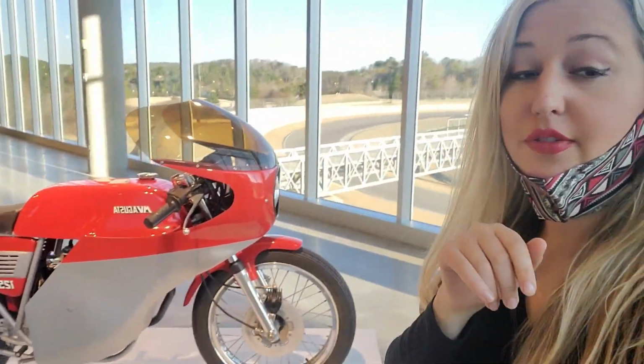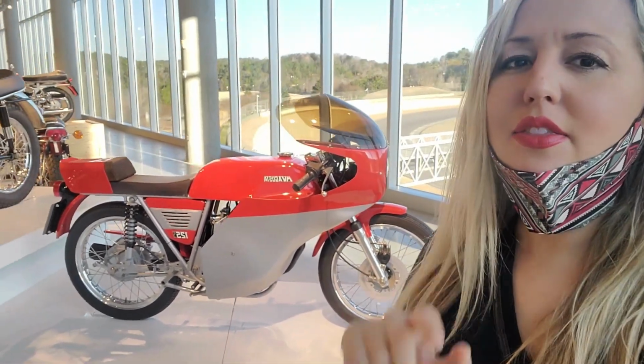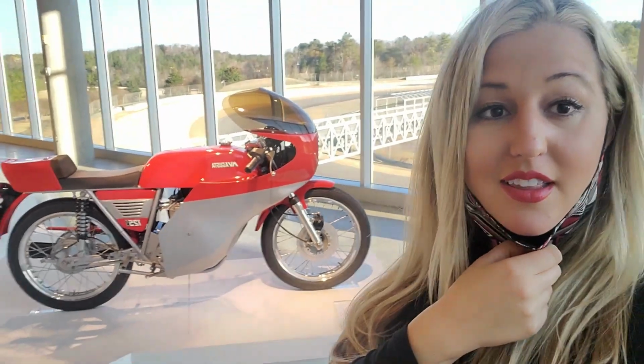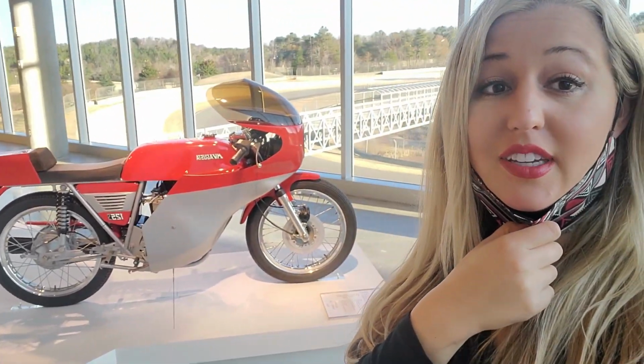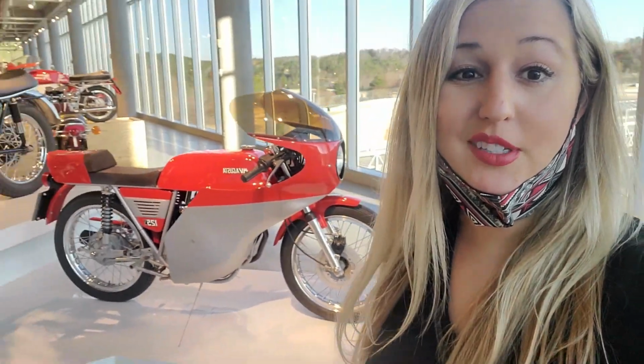MV Agusta Sport 125. And you might be saying, I've never heard of an MV Agusta. Well, they didn't get imported that frequently into the States because of excessive import fees and costs that inflated them to where they were way too expensive.